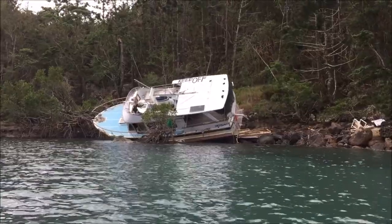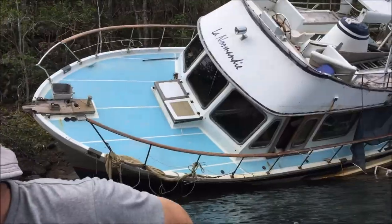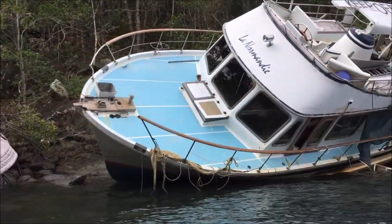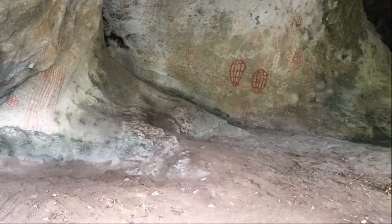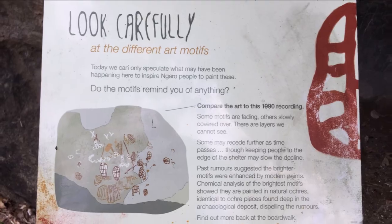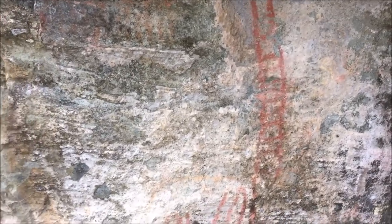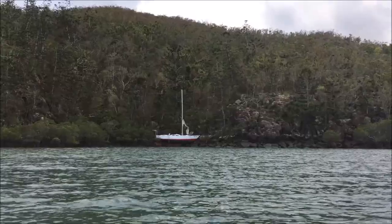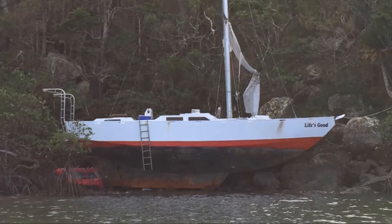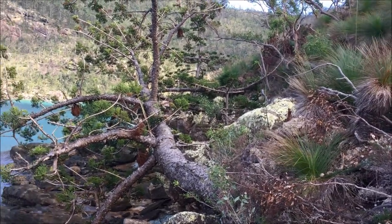At the end of the inlet is yet another reminder of Cyclone Debbie, with a boat driven onto the rocks by the winds and the storm surge. A short track leads up to some caves and overhangs with reminders of Nara Inlet's indigenous past. Up another side arm of the inlet is yet another reminder of the power of Cyclone Debbie, with yet another boat left high and dry up on the rock.